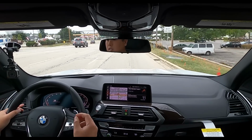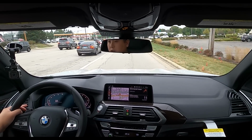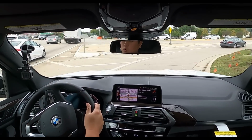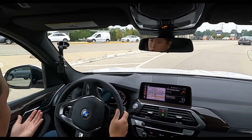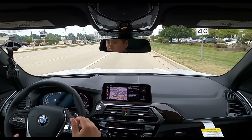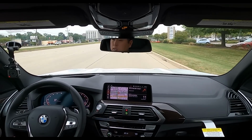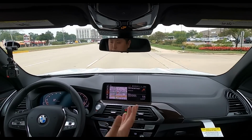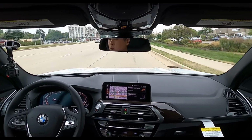In case you're wondering, yes, Android Auto has been added. It's standard now. That was one of the biggest complaints about the 2020 model, how Apple CarPlay was standard, but Android Auto was not available. But it is now. It's standard, so there's no worries. And also, Sirius XM was added too. So, big improvement for 2021.